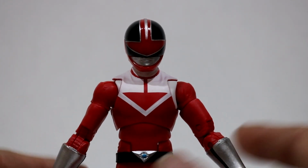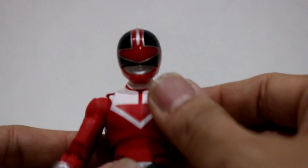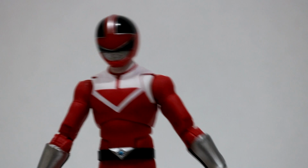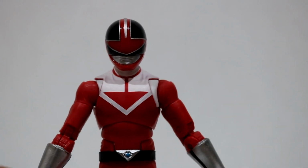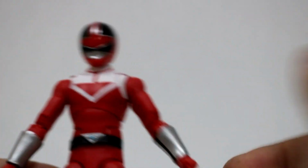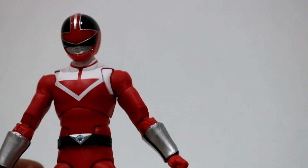Alright guys, so number 7 for me is going to be the Time Force Red Ranger. Now this is a great figure, and if I'm not mistaken, I believe this is the first time they opted to use a skinnier body mold for these figures, and I thought this was going to be the body mold they would use throughout for the rest of the figures, but it kind of looks like they switched back and forth between this skinnier version and a beefier version.